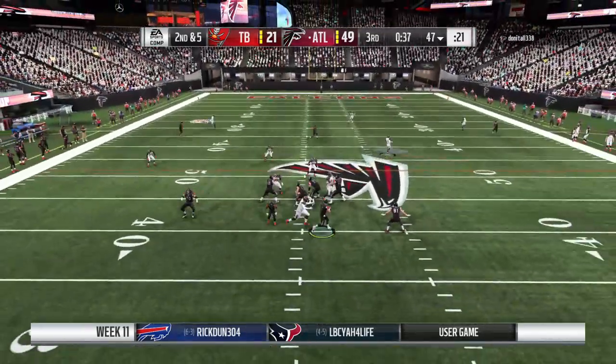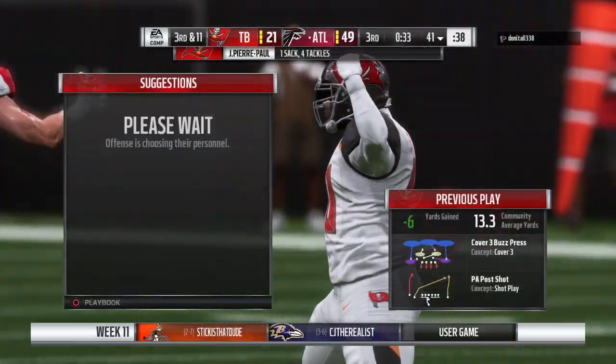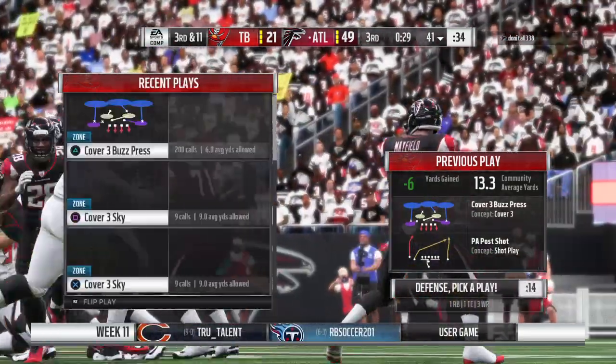Mayfield off the play fake. Oh, the Buccaneer pressure too much. Down he goes. Jason Pierre-Paul in there to sack him for a loss of 6.